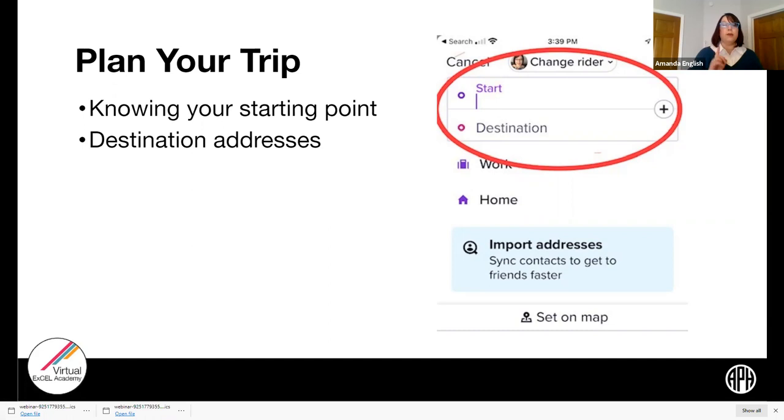All right, so it's important to know your starting point address or confirm on the GPS map where you're going. So for the destination, you'll want to know the address or city of the business name that you're going to. You don't want to request the wrong destination. So for example, there might be two McDonald's in your town. If you are meeting a friend at the McDonald's on Main Street, but there's also a McDonald's on, say, Chart Street, you want to make sure that the driver knows which McDonald's to take you to.